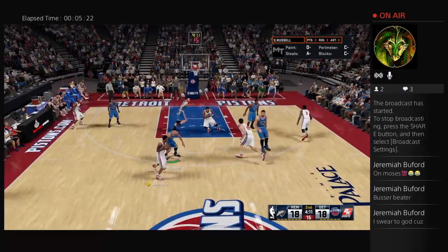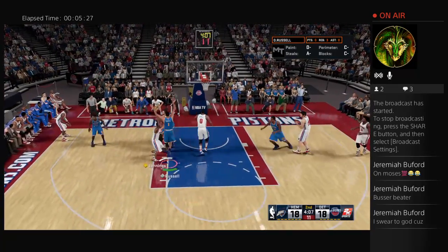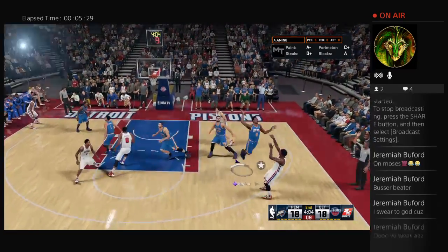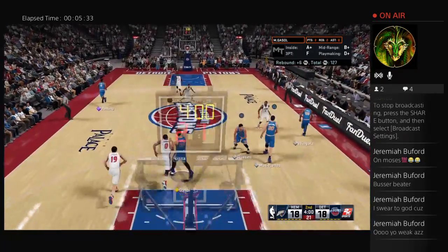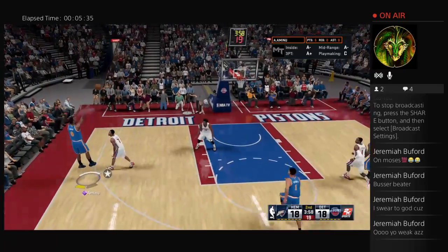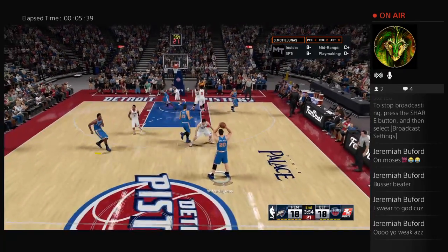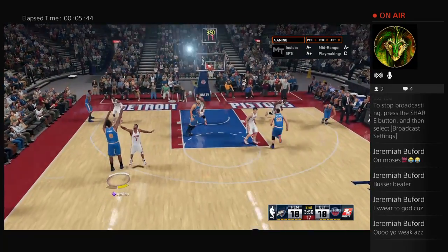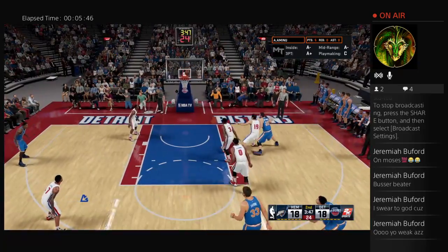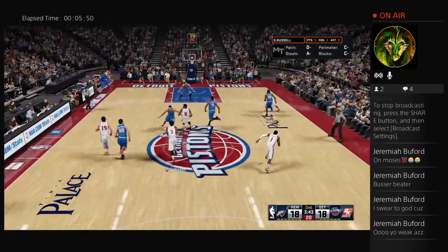And Ilyasova kicks to Jennings. Drummond sets the screen for Jennings. Kicks it out to Johnson from deep. And it's Chicago with the rebound. Here's Aminu. The feed to Aminu. The three. No good. Great D that time from Jennings.